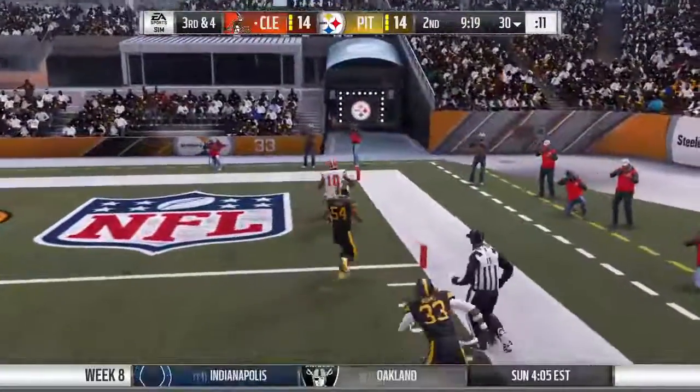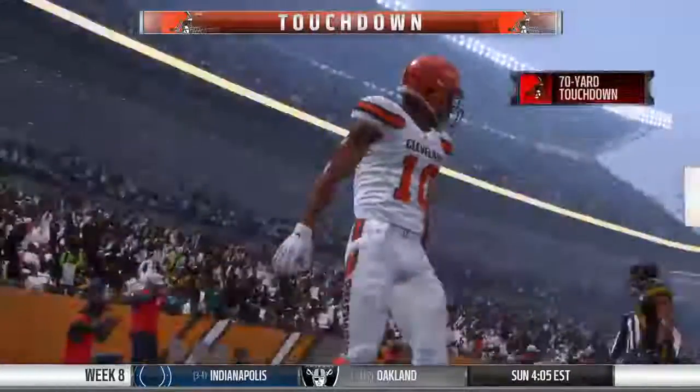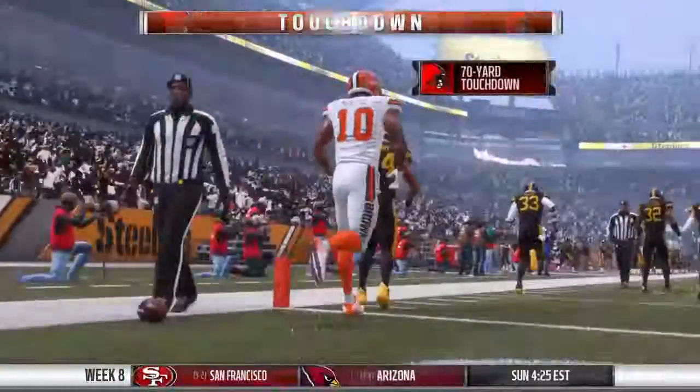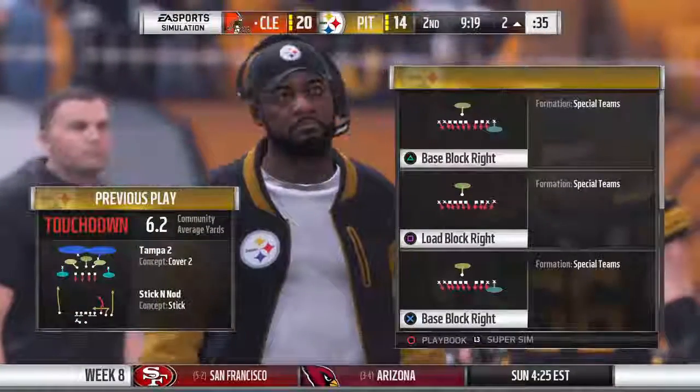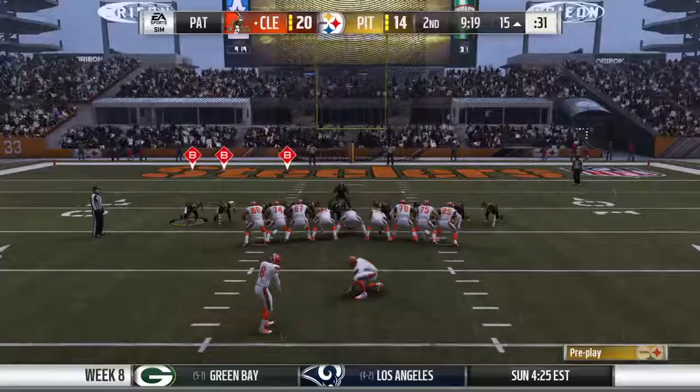Donte Moncrief. And all the way in. Touchdown, Cleveland. Donte Moncrief, his second touchdown on the season. And the Browns have moved out in front.